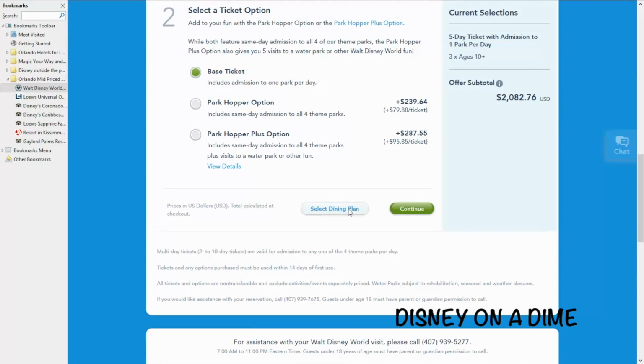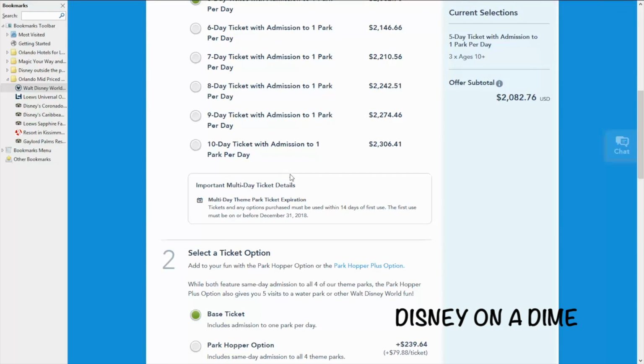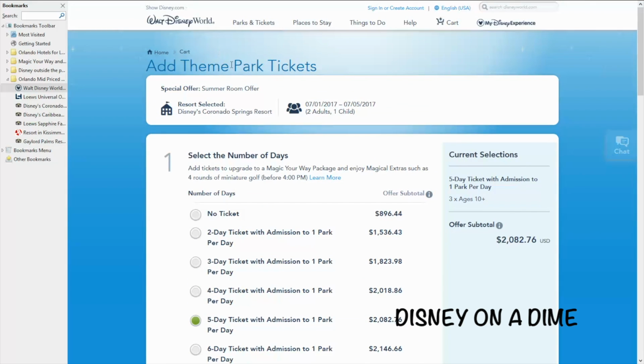Or adding in a dining plan. We did a whole video on dining plan. And one of the ways to save money, especially if you're staying on Disney property, we looked at the dining plan. We were skeptical, but when we looked at it, I kind of feel like if you're staying on property and you maybe have younger kids, it's a good deal.